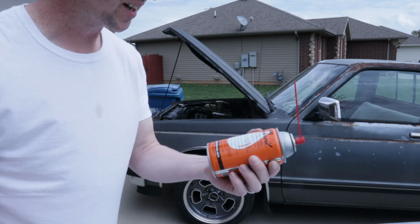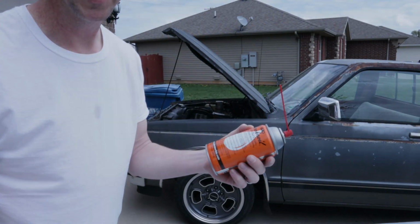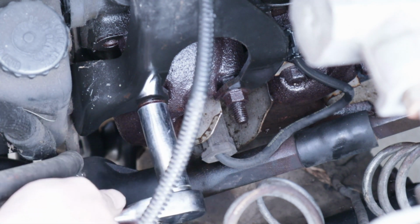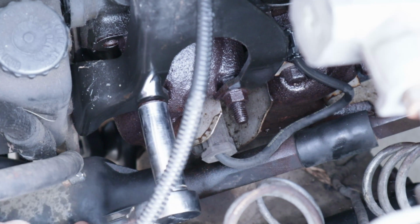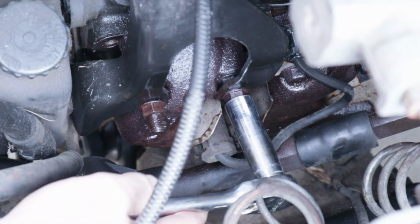Yeah, this stuff has got a... It's an interesting smell, to say the least. Alright, here we go. These are the first two studs. You can tell they're still soaked. This is a 14 socket. And the outer just turns super easy. That was butter right there.